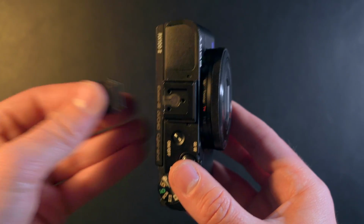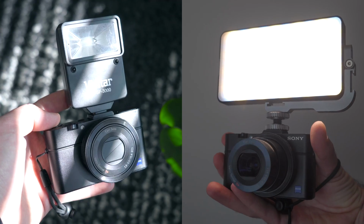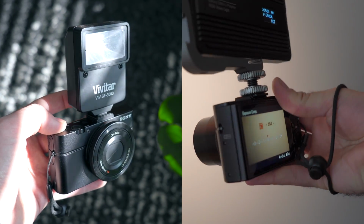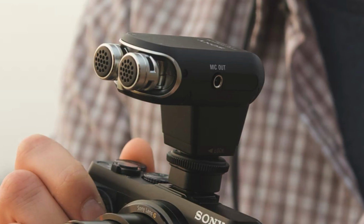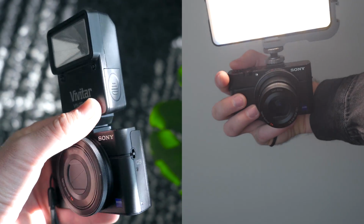The Mark II is the only version of this camera series that includes an external hot shoe, which can be used to fire external flashes or mount other accessories such as a Sony proprietary mic, but doing so does essentially double the size of this tiny camera.